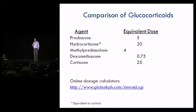Now, as far as the dose equivalence, and this becomes important when we start to figure out how long a patient has been on steroids and how much, we need to know how much is based on what drug they're on. And this is one of those things that I almost always have to go and just look up on Google because I can't keep it straight. I pretty much know that 5 of prednisone is 4 of methylprednisolone, and then each of you will remember a different relationship.